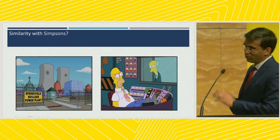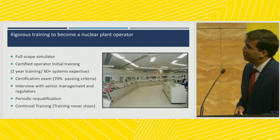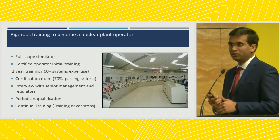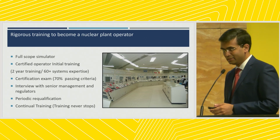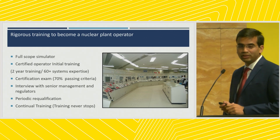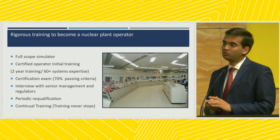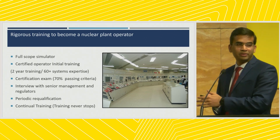I think what is depicted is far from reality. In fact, if you see the training program that we undergo as a reactor operator, I think you would appreciate that this is not what is being depicted in this comic series. For training, we have a full-scale simulator, which is an exact replica of the main control room. You won't feel any difference if you go into a simulator. It's exactly like a flight simulator.